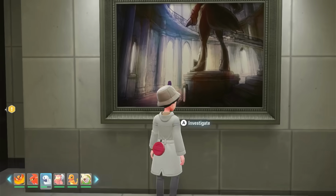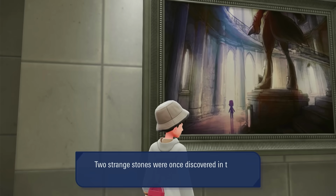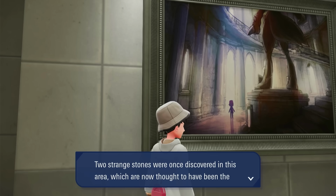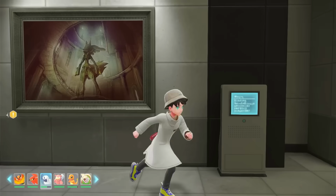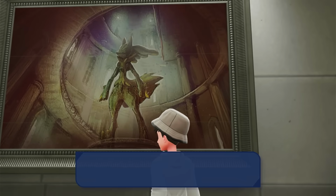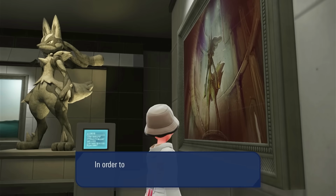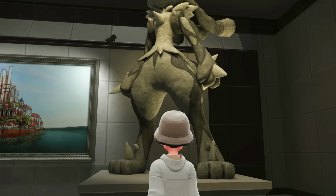So if you played X and Y, this is going to be a really cool reference just to see mentioned again. It's well over a decade at this point since we first got to experience the game as him. And that's not the only reference to the actual tower itself. There's a few more drawings of the statue of the giant Mega Lucario from the Tower of Mastery. There's also an actual replica of it, seemingly. Not the real one, as far as we're aware.